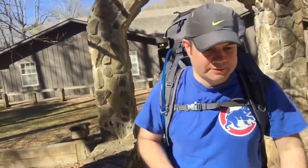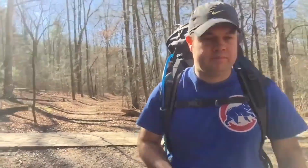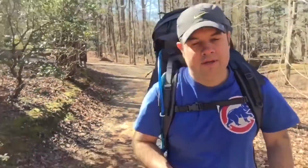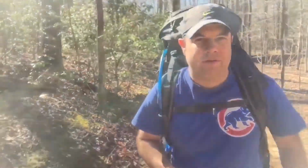I got my tent this time, so I won't be staying in the shelter. If I don't reach the top of Springer Mountain, which I should be able to, but if I don't, I'm gonna stay at Black Gap shelter, small little shelter. So should be a lot of fun, so looking forward to it. My first hike in Georgia.